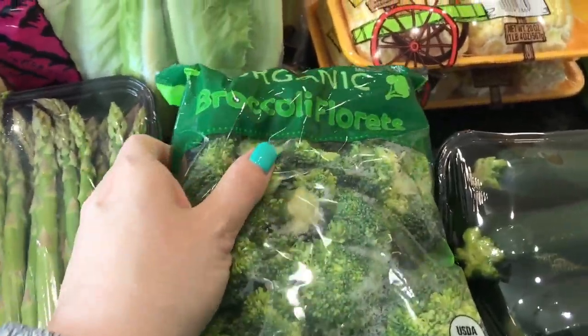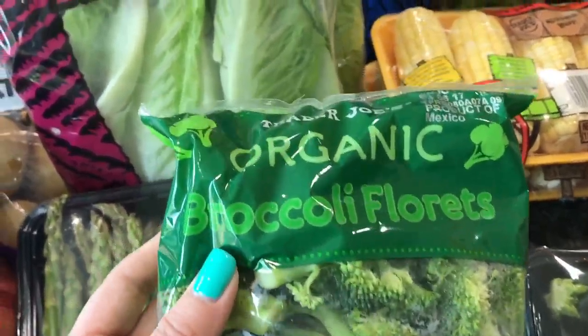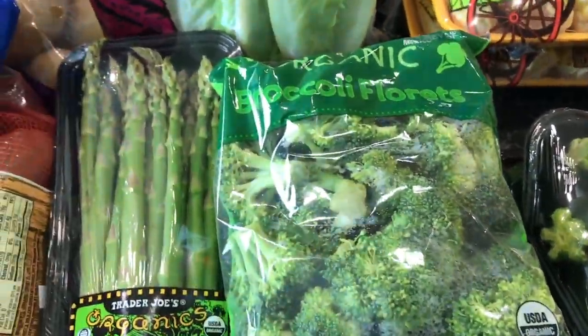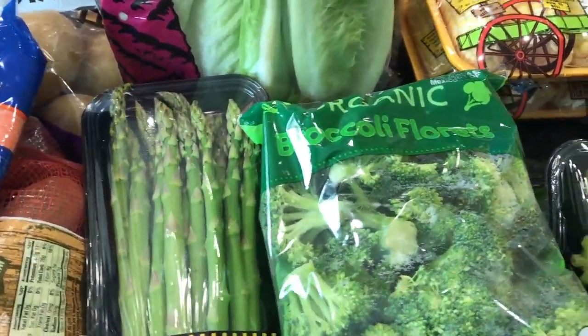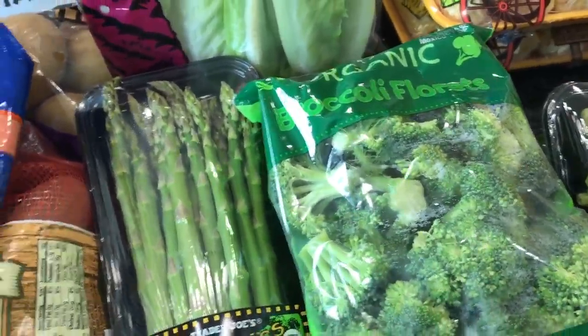And then 2 bags of broccoli florets. I can't speak today, I don't know. These are both organic. I just like that it's already done, ready for you. They do sell them in the big crowns of broccoli, and that's totally fine, of course, but it's kind of nice that they do it for you.